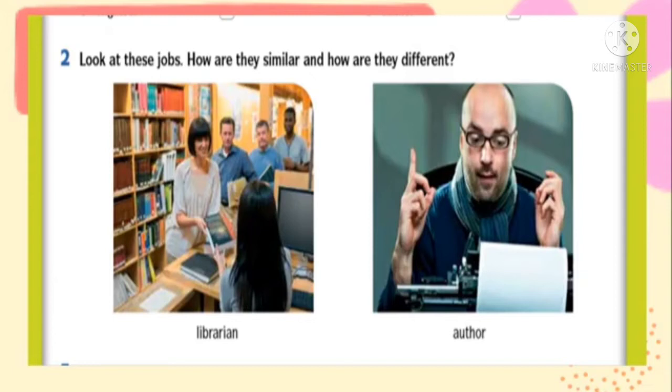Well, the similarity is both jobs involve books. Am I right? But as for the differences, there are a lot. Okay. Usually, librarians work with other people, right? Dealing with many people. Meanwhile, authors work alone. Librarians have specific working hours. Authors do not usually have a schedule. And librarians must be logical and organized, but authors have to be imaginative and perhaps more creative. So, could you share with me any other similarities or differences that you could find from these two jobs?